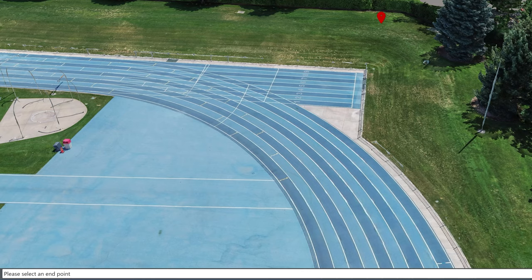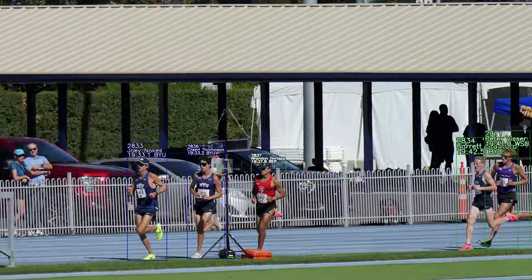This is one of my favorite parts of the course, a little drop about 6 feet or so as they come around this turn and then onto the track.